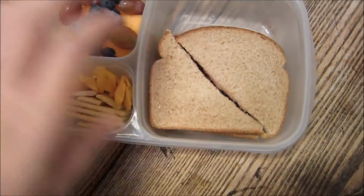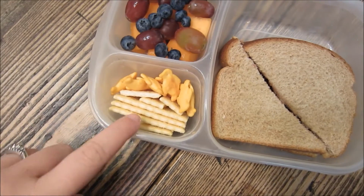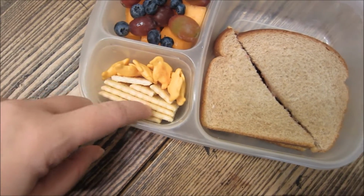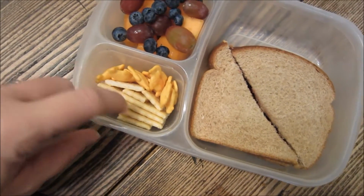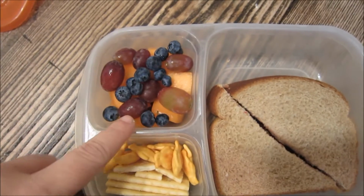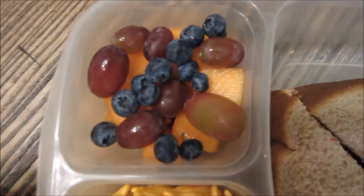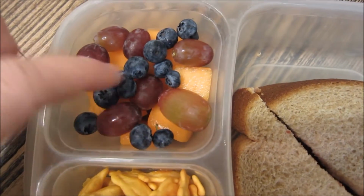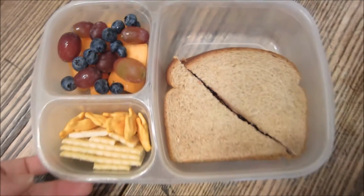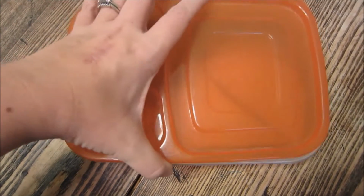Alrighty, so today we have PBJ on whole wheat bread. We've got some crackers. Actually, the sleeve ran out before I could fill the compartment, so we've got some Club crackers and some cheddar penguins. And then I'm using up the last of this cantaloupe and made it into a little bit of a fruit salad. So we've got some cantaloupe, some red grapes, and some blueberries. So that's what we've got for lunch today. Have a great Monday!